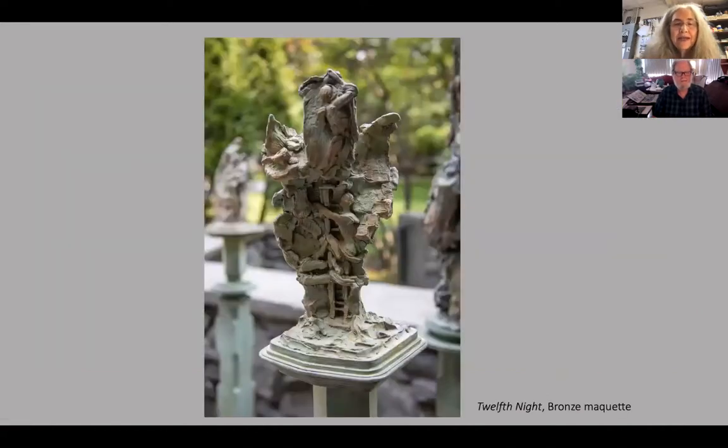Since our installation shots on the quad don't really show the fine detail, I've pulled up images from the studio, and these are the pieces that are on view on the quad. These are all Shakespeare: Twelfth Night, Macbeth, Falstaff. The interesting narratives here are that for the most part, it's not just one character. Greg, do you try to involve all of the components of the story or a scene? I know for Falstaff he is just by himself, but generally, have you been trying to encompass bits of the narrative, or just a particular act?